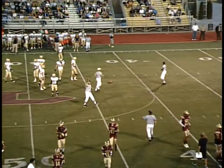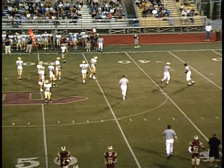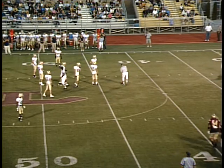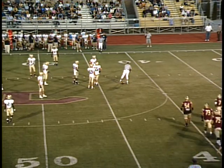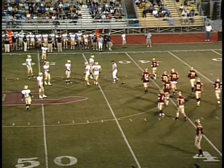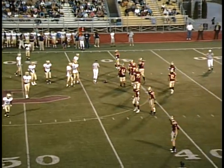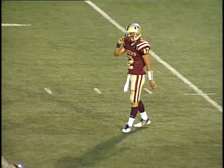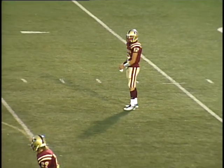Skyview doing a pretty good job on special teams, covering the punt kicks, or the punts, and that's really the bright spot right now for Skyview. Offense can't get going, defense can't stop Logan. Still 4:57 to go in the first quarter. Logan's a team that'll blitz you early and then just cruise to the win.